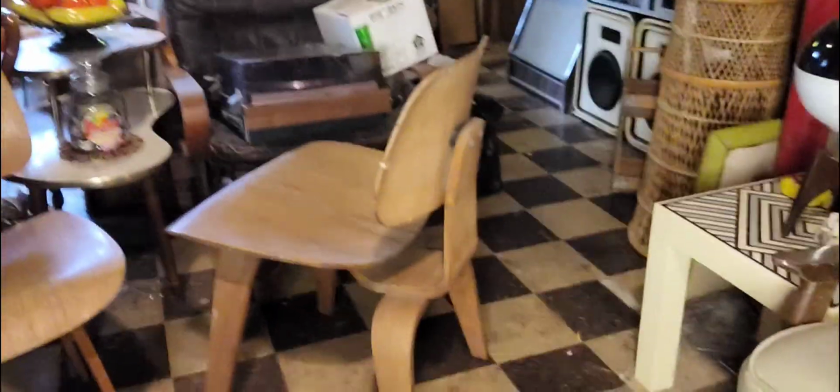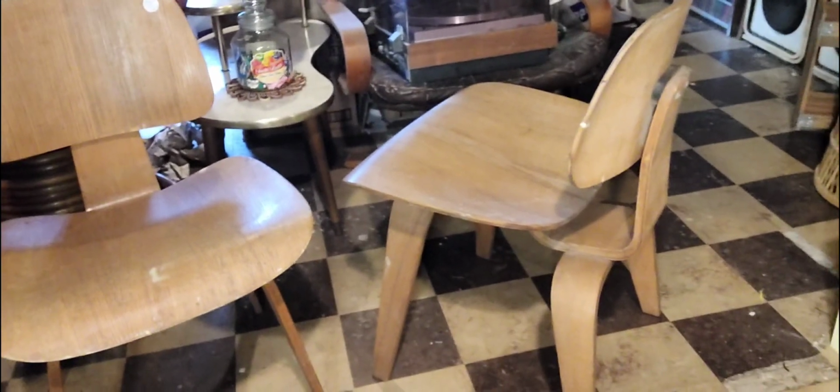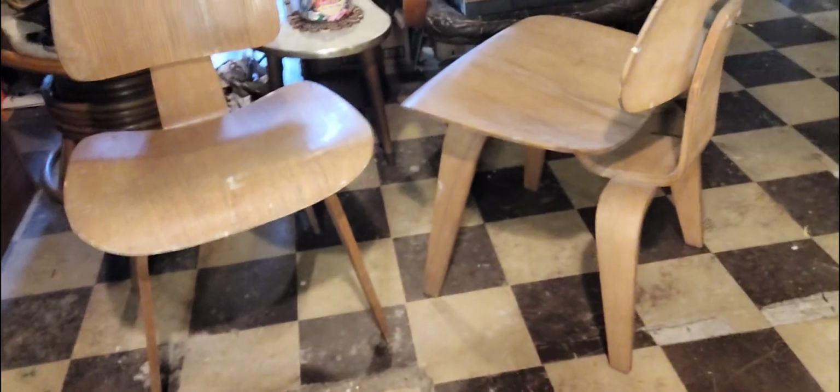All right, we're down to our final thing, and this is truly amazing. I'm going to get probably giddy. I haven't had very much time to process this find because I just found it a few days ago. But as you can see over here, I have found two Eames, Charles and Ray Eames wood chairs. This historic DCW chair, which stands for Dining Room Wood Chair. As you can see, there are two of them.